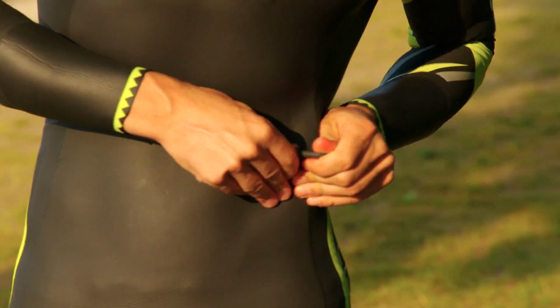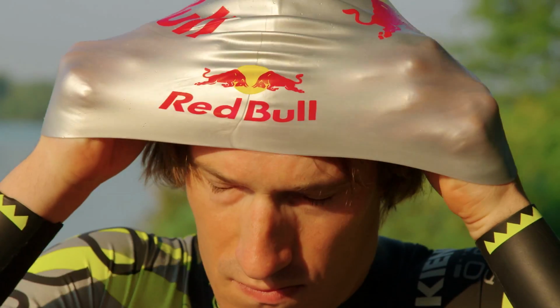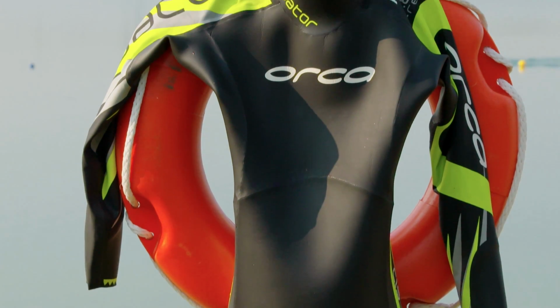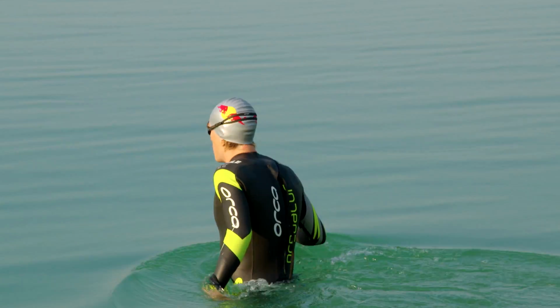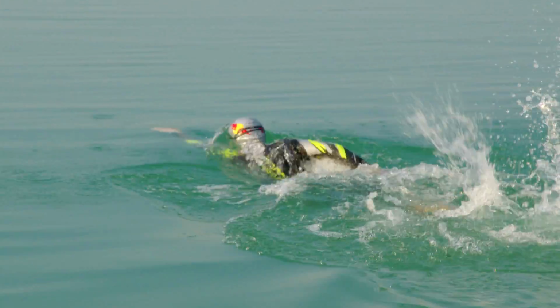The neoprene wetsuit was originally supposed to give you protection against the cold water, but for a long time it hasn't just been to protect you against the cold water. People use it because they swim way faster with the wetsuit, which is due to its buoyancy, and also because it clearly reduces the friction of the water.